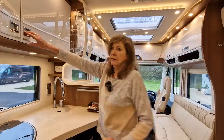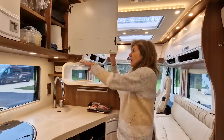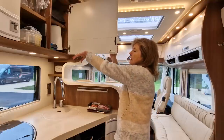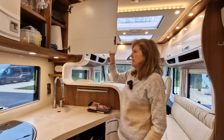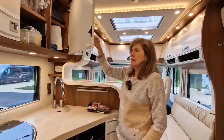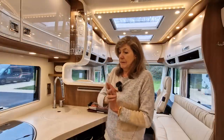Top cupboards are also very good. Very big. They've got decent height. As you can see from the kitchen roll in there, I've got kettle and all sorts of things in there. So, yeah, you've got decent height. And the other side is also a big cupboard as well.